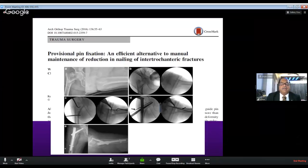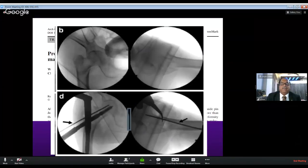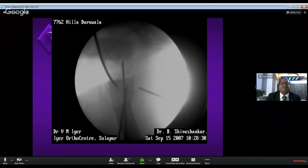Here you can see the surgeon opens the fracture and reduces and fixes with a Steinman pin or a thick K-wire. These are the zoomed pictures of the same, where you can see a similar technique. Whatever I have been talking all these years has been used by these surgeons. Really, it's a very useful technique.